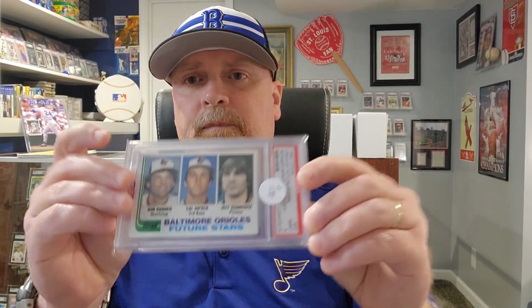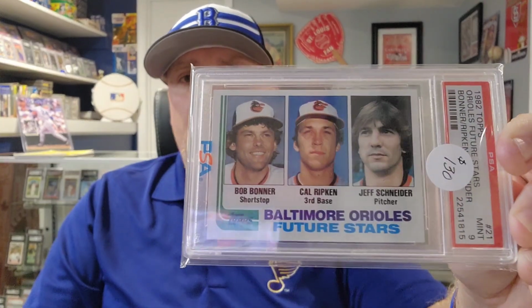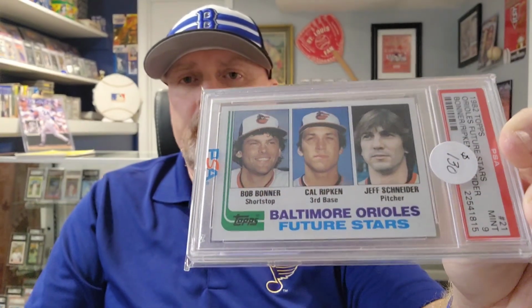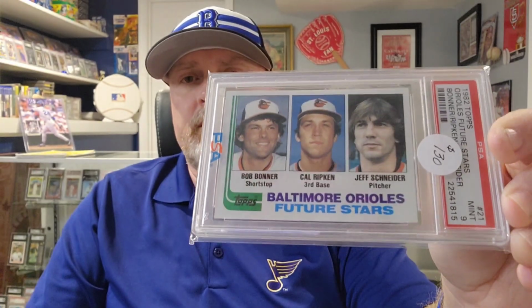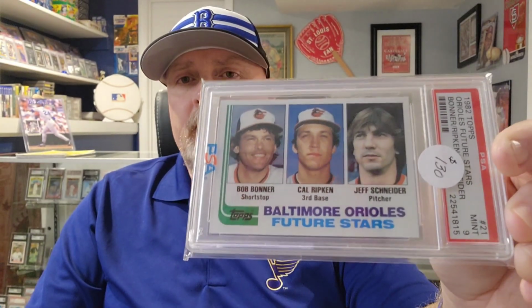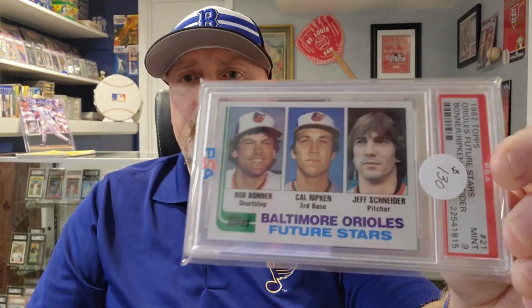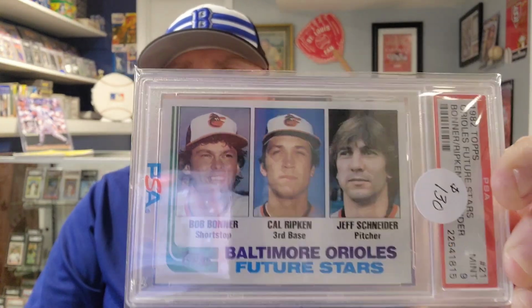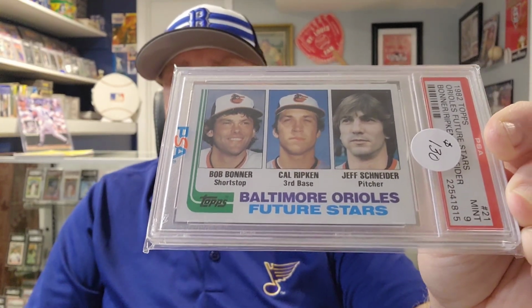Here's another one. And this is a card you can find at shows, but a lot of times they're really off center because, again, just the quality control aspect of things. So you might find this commonly in a 7 or an 8. I don't find them in 9s a whole lot, especially that have good eye appeal, just because this card is very known for being off center.